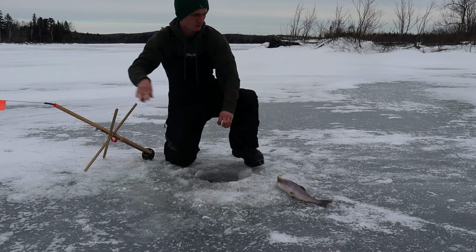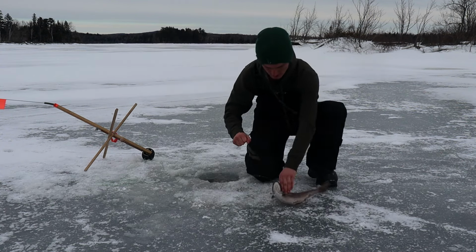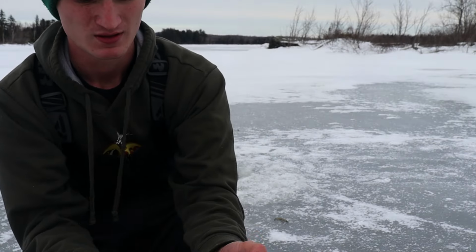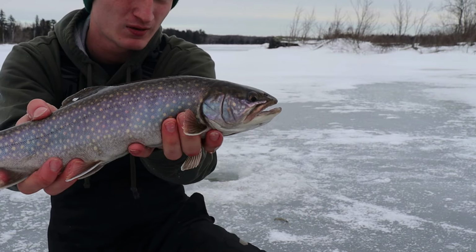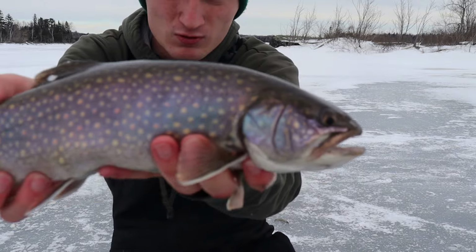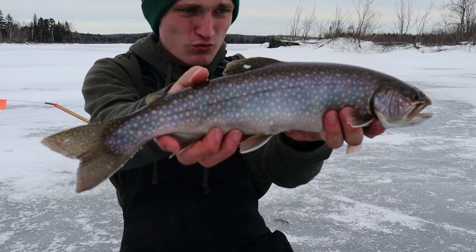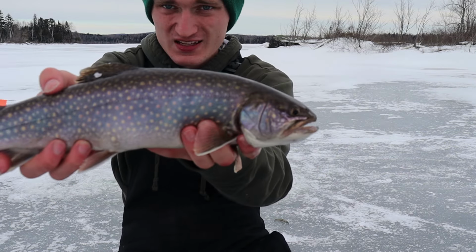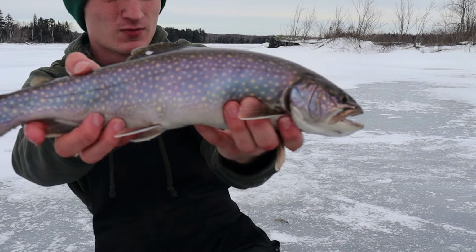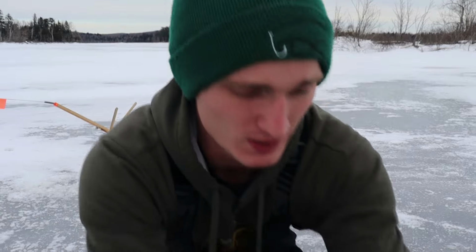Nice trout! Nice! Oh, heck yeah. There we are. My third one of the day. Beautiful trout. Keep this one for the frying pan. I kind of messed up the inside of his mouth, so I don't want to put him back and have him die, so I'll keep him for the frying pan.